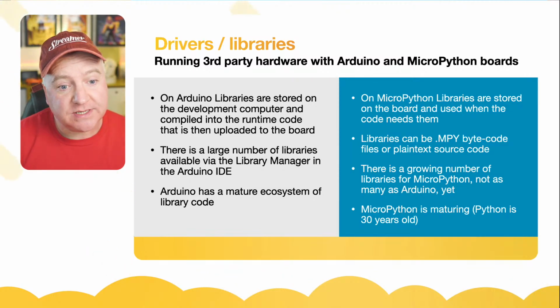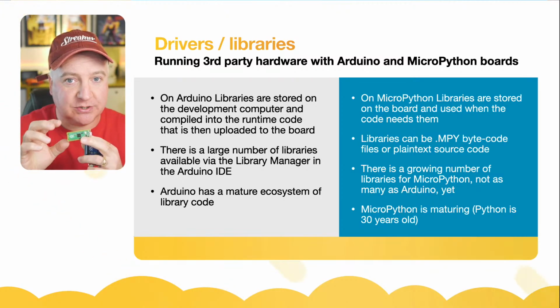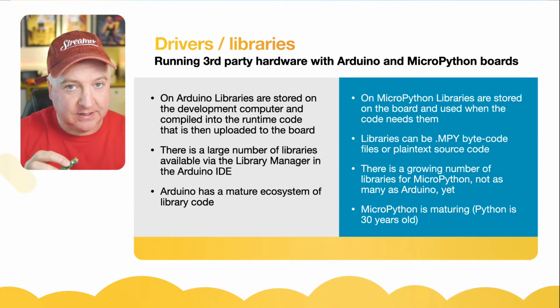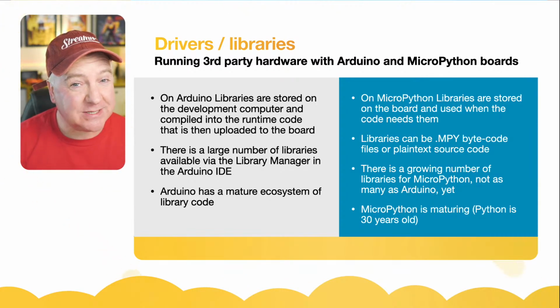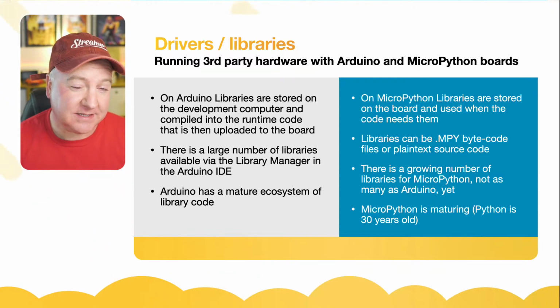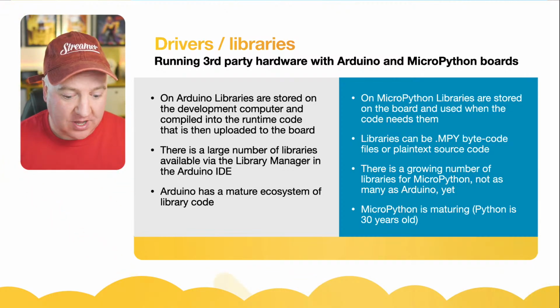And there's a growing number of libraries on MicroPython, not as many as the Arduino yet. And because you have to pull the exact libraries that you need onto the board when you need them, you have to have them and load them into the board. So there's a little bit more involved than just going to the library manager and finding what you need, which is what you can do on the Arduino. But it's still quite simple to do, to be honest. So MicroPython is maturing. Python itself as a language is 30 years old, so it isn't that new. But it's now the world's most popular language, far more than C or even JavaScript, which is very popular.